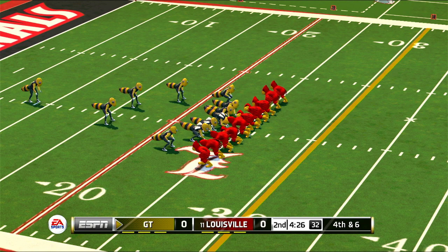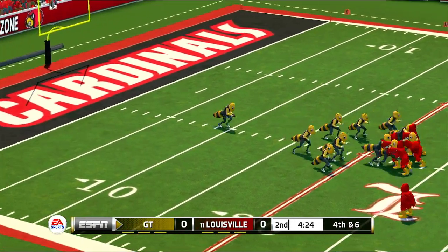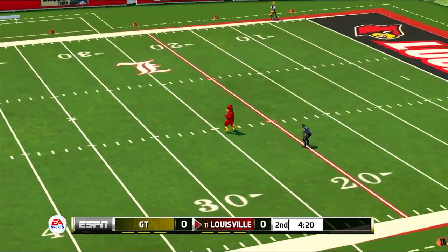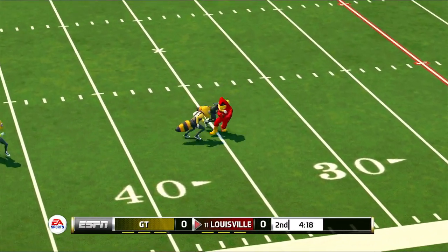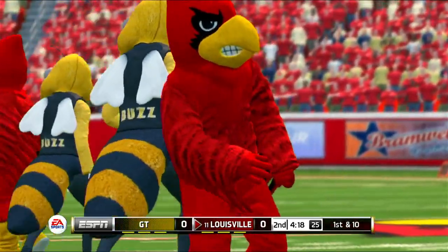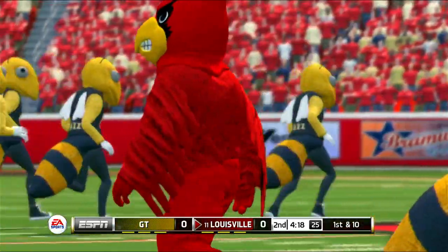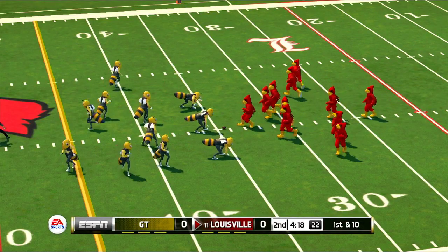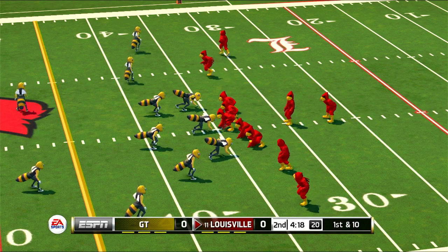This is a great punt-blocking team, and it looks like they're going to try to get to this one. And this one is a beauty. And he's tackled at the 34. They've been like a couple of fighters feeling each other out so far. Let's see if they start to open it up a little bit more now.